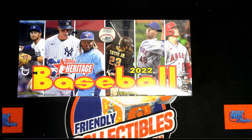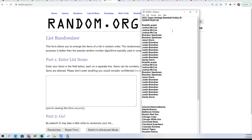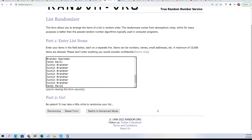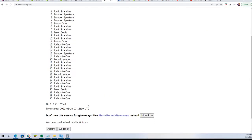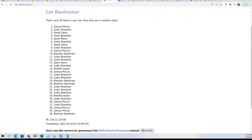Let's do a little random and see who gets which team in the break in Heritage. The bangers, there are these image variations. Here we go. Seven times through for the owner names. I'll show you a page all about Heritage right after this random and we see who gets what teams. Here we go. Lucky number seven. The first random is done.